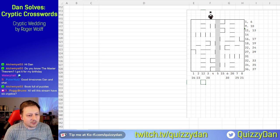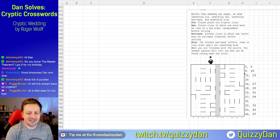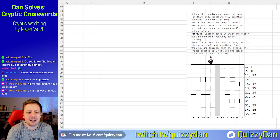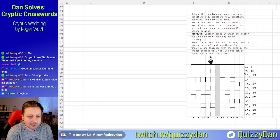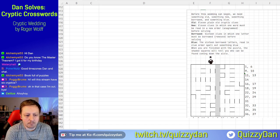Now, you know the phrase, something old, something new, something borrowed, something blue. This is it in crossword form. Before this wedding can begin, we need something old, something new, something borrowed, and something blue. The old clues: there are 11 plain old cryptic clues. The new clues: 11 clues, in which one word must be read in a new order, i.e. anagrammed, before solving. Borrowed: 16 clues, in which one letter must be borrowed, i.e. removed, before solving. And something blue.